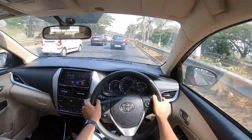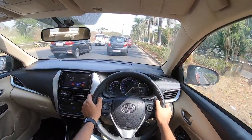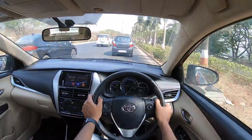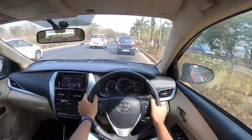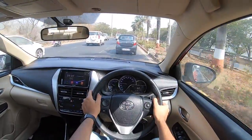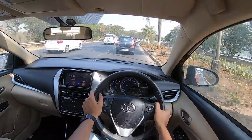So performance isn't the best here, but it is more than enough for a person who really won't be taking it on the highway much. Although on the highway also, as long as you're okay with downshifting, there's adequate performance on offer. Overall refinement, yes, could have been better in the top end, but I would say this motor does the job pretty well, although a diesel should have been offered.